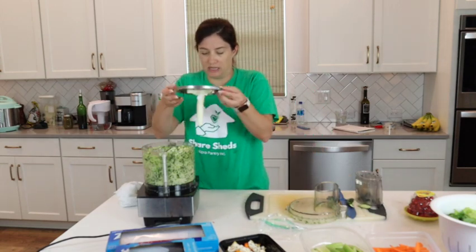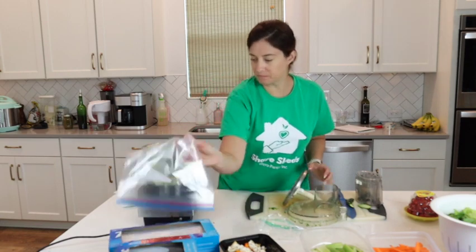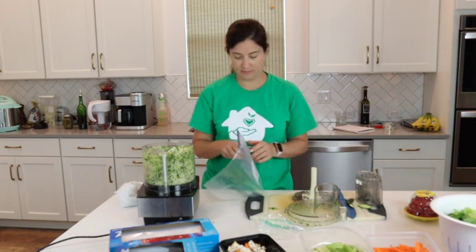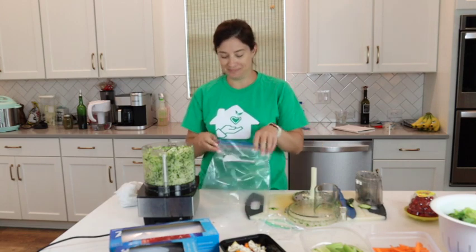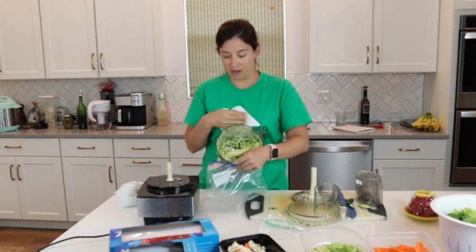All right, so take this out, homegrown zucchini, and we're gonna dump it so it doesn't get soggy. I'm gonna dump it in this gallon Ziploc bag here.